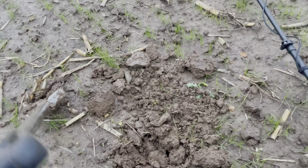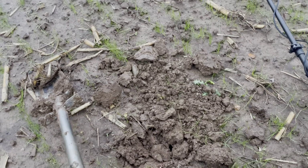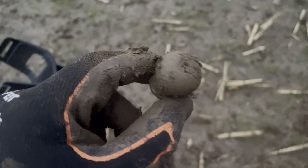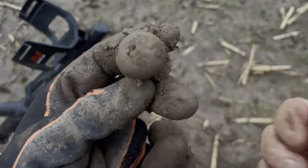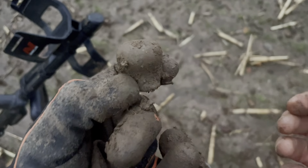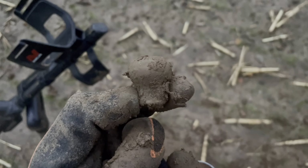Hang on a minute. Let's have a proper look. Well, I've never found 2 of these in a day, but looks like one of those days I have found 2. I wonder if I'll ever find 3. 2's enough.